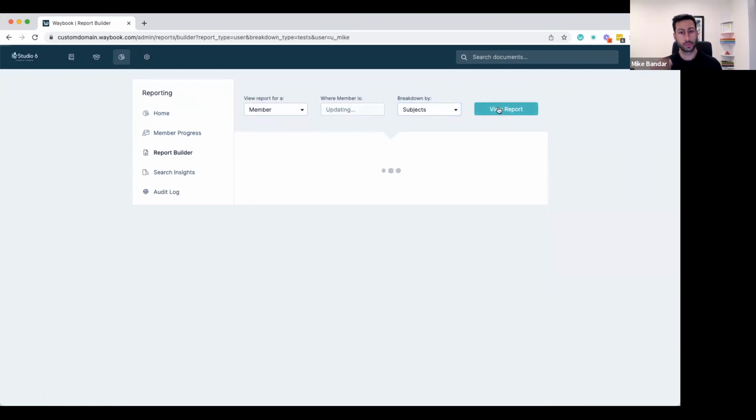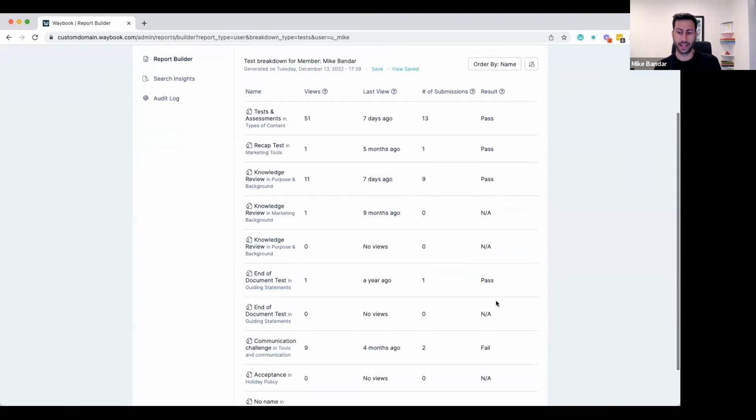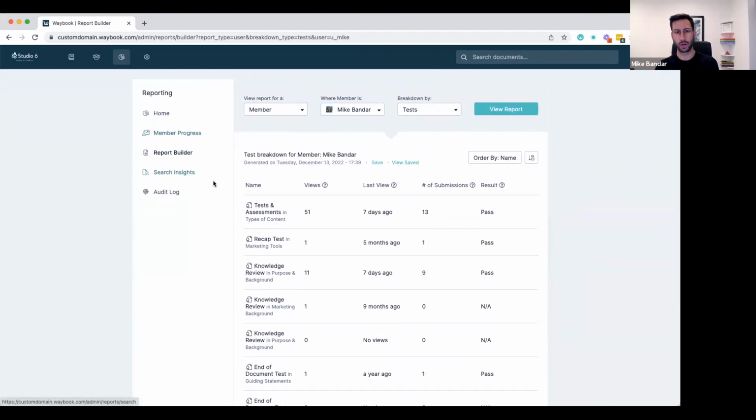You're also able to break down this report just looking at the tests or assessments that you've set that individual team member, or on a document basis. So you can see here that Mike has passed the knowledge review, but he's failed the communication challenge. So we might not want to put him in front of customers until he's gone through and got that back up to 100% completion. Of course, how these work is all dependent on the settings that you've created within your tests and assessments, and that's a whole other video, a whole other webinar.